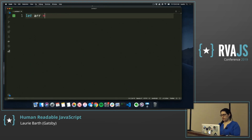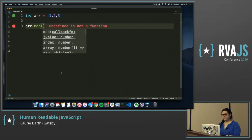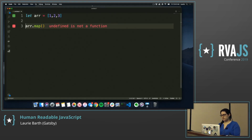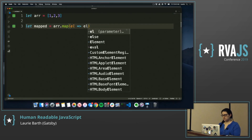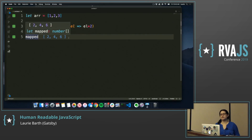So we're going to start with an array. Very exciting. And we're going to map it. So we're going to start with the tersest version of this. And this is Quokka. That's what's giving you the little blue thing there. That tells you that this is what mapped is equivalent to: 2, 4, 6.